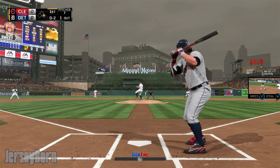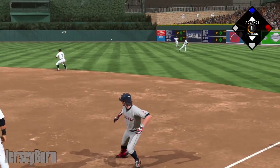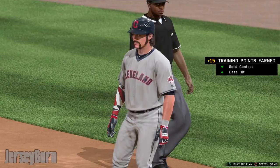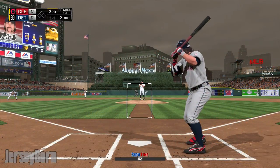All knotted up at nothing here in the first inning, as Sweet's going to take this one past Kinsler into right field for a single. So Aldo Sweet starting off his day the right way with a base knock. Comes up later on in the game, 1 for 1 so far here in the top half of the 3rd. Nobody on, 2 outs, 1-1 count to Aldo Sweet.